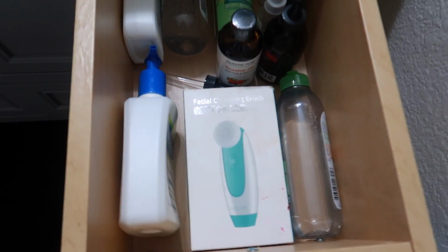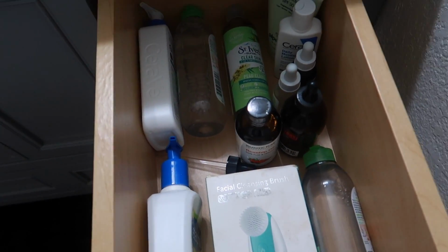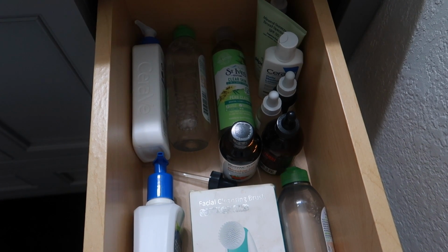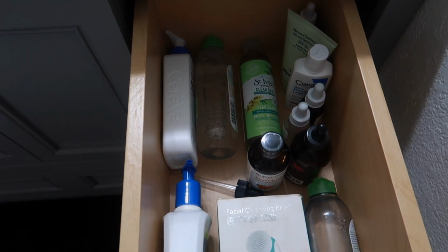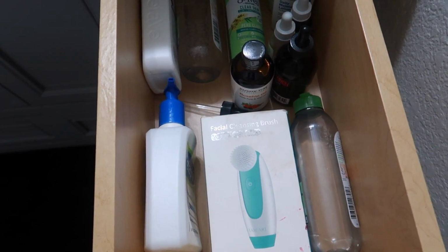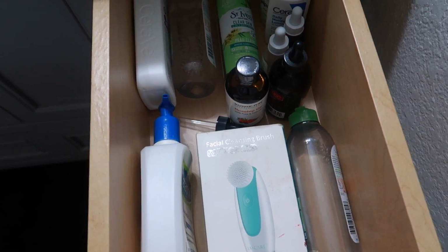Eventually I will be getting clear bins to organize it and make it look nicer, but for now I feel like it looks fine because I've been using everything out here for the past week and I've been pretty good at putting everything right back where it was because that's just how I am with this type of stuff. But I have my main cleaning stuff in here, like my cleanser, moisturizer, my cleaning brush, the water that I use, sunscreen, the oil, all that jazz.